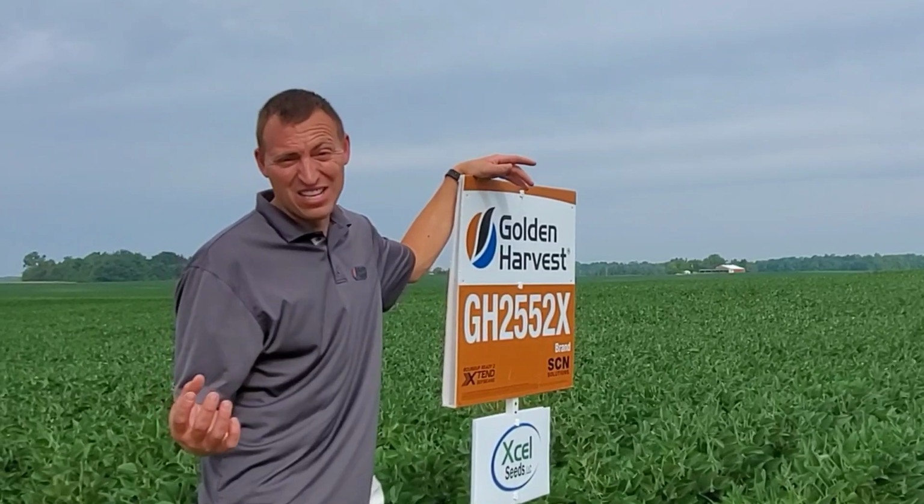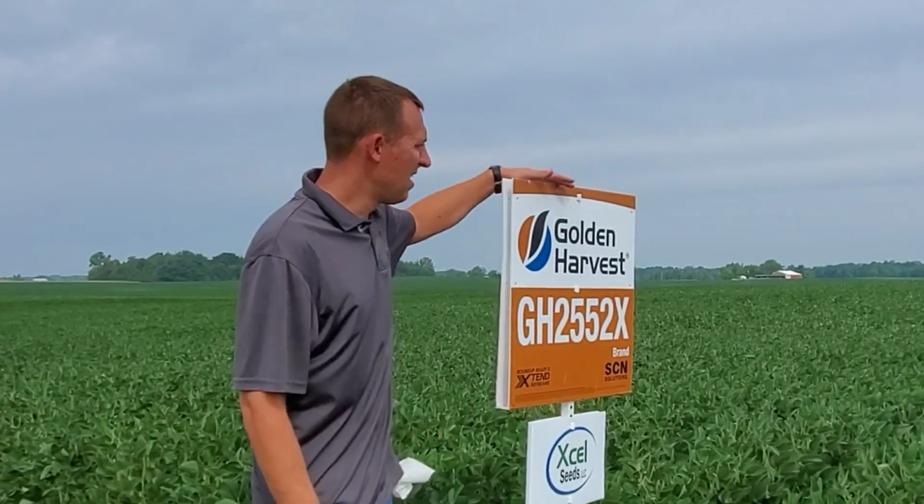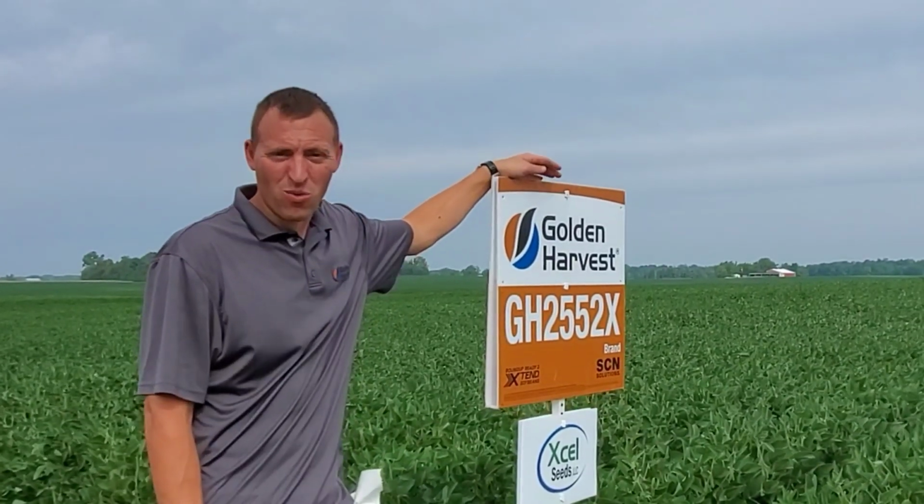One, there's not as much difference in genetics in beans as far as physical characteristics that I'm going to be able to show you as there is in the corn. Maybe a little bit of plant height difference, a little bit of bushiness difference, but we don't have the ear type differences and all that different stuff. So it may get a little repetitive here.